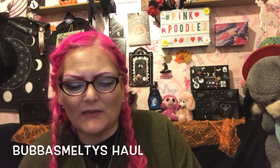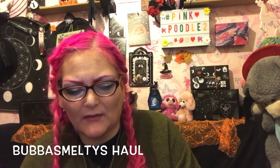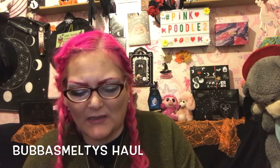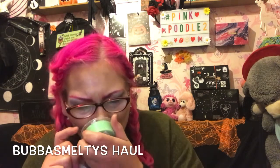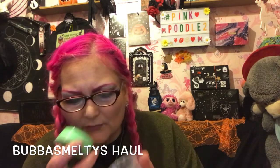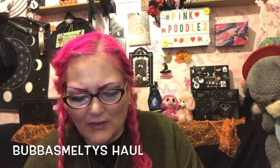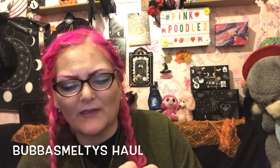And this one is Toffee Apple Latte, and it's called Halloween Every Day. I just like the names and their packaging. And it really does smell very toffee apple-y. It smells really lovely, so I really like that. I really like these containers. You can use them for things afterwards.